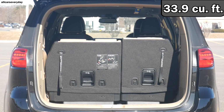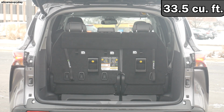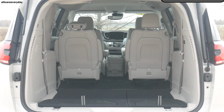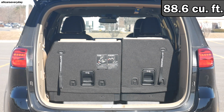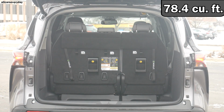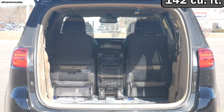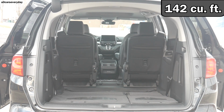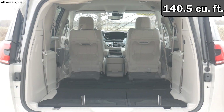Now, when it comes to cargo space, the Sedona is the winner. It has 33.9 cubic feet behind the third row, compared to 32.8 in the Odyssey, 33.5 in the Sienna, and 32.3 in the Pacifica. The Pacifica doesn't rate cargo space behind the second row, but the biggest is the Odyssey at 86.6 cubic feet to the Sedona's 78.4 and the Sienna's 75.2. Moving on to the full cargo capacity behind the first row, the van is biggest in the Sedona with 142 cubic feet, followed closely by the Odyssey at 140.7 and the Pacifica at 140.5.